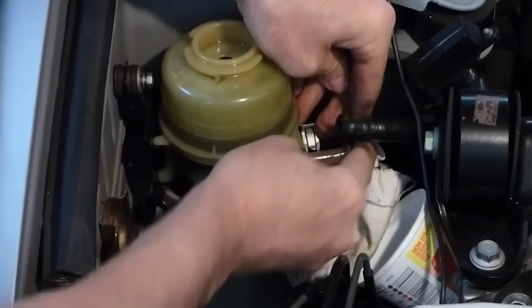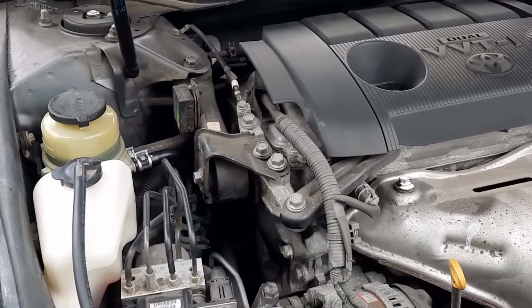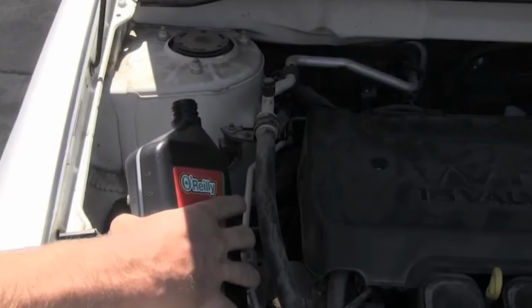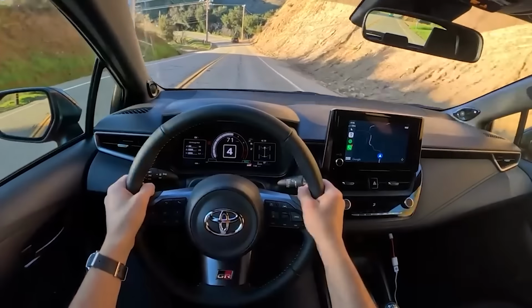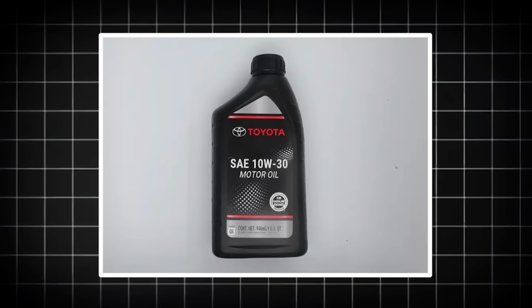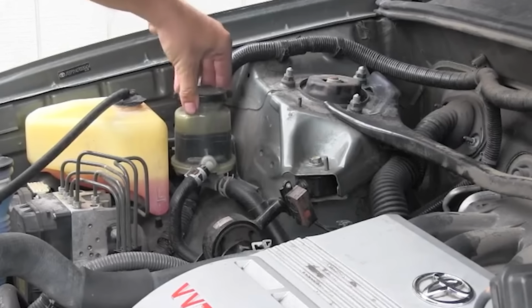Now, I'll let you in on something I learned after years of hit and trial. It's buried deep in the owner's manual, and honestly, I overlooked it myself for years. Toyota actually recommends different oil viscosities for different driving conditions. Most people just pour in 0W20 or 5W30 because that's what's printed on the oil cap. But the fine print tells a different story.